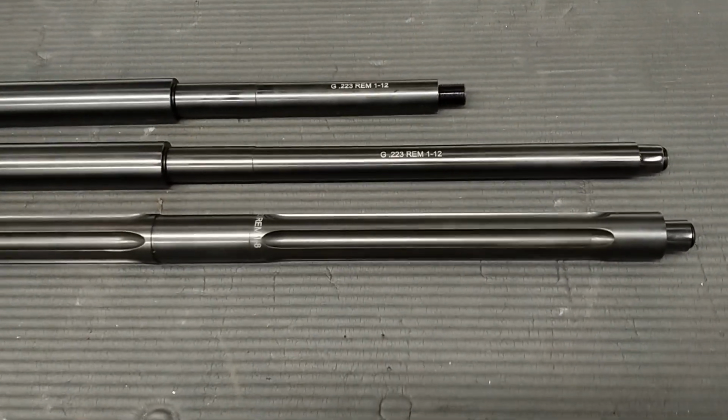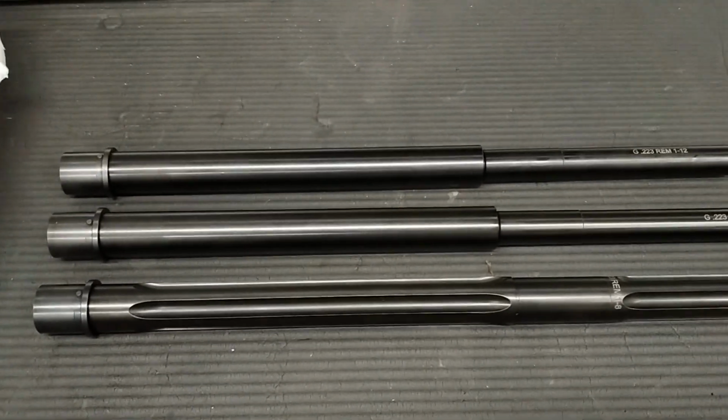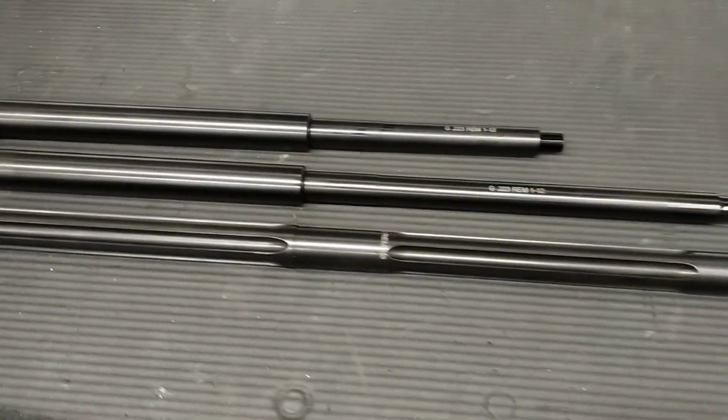So yeah, so far so good. We're gonna assess them now, and hopefully we have an answer on how good these barrels are in the next week. So stay tuned.